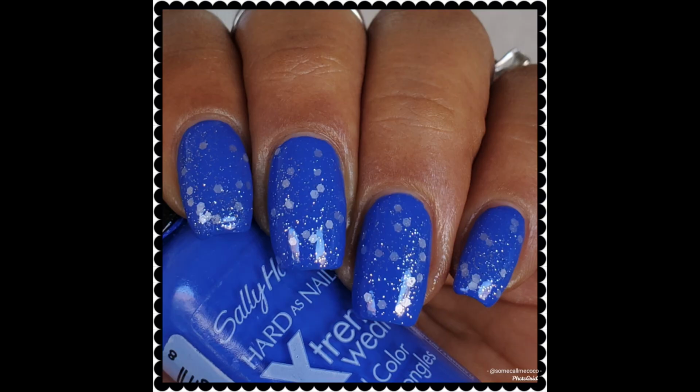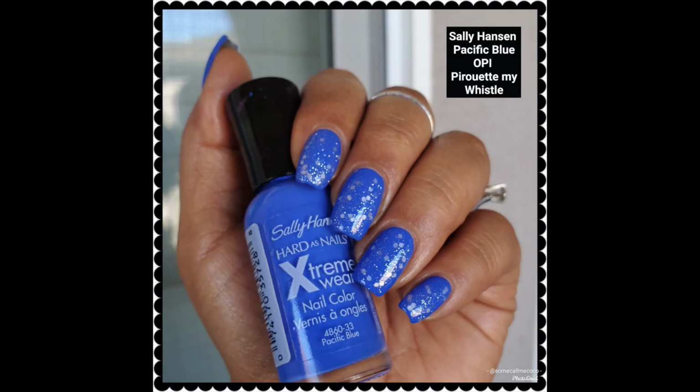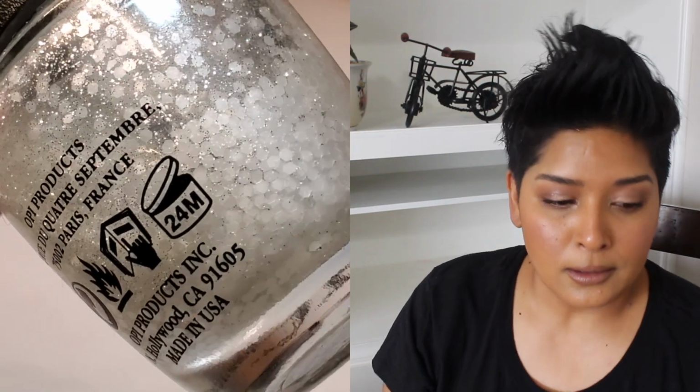This glitter topper I put over top of these two polishes at separate times. I'll start off with this combination first. I started off as a base with Pacific Blue from Sally Hansen. This is the original formula. This is a cobalt blue and it leans a little bit dusty, and then I put Pirouette My Whistle over top of that, and I thought that looked great.